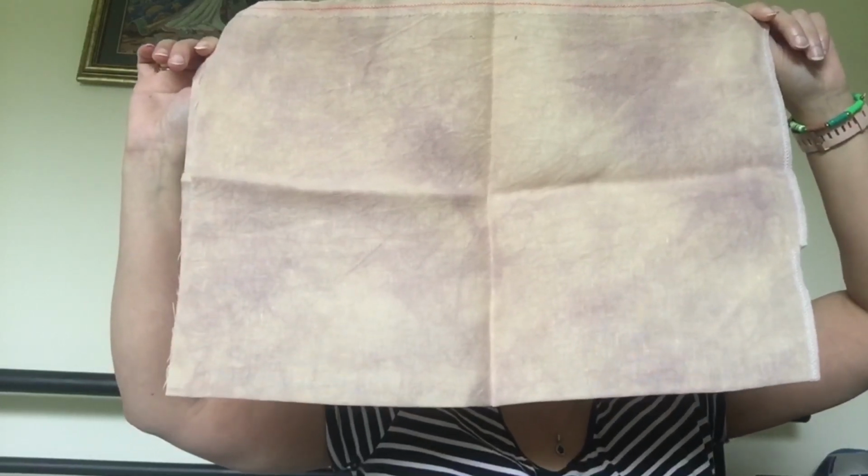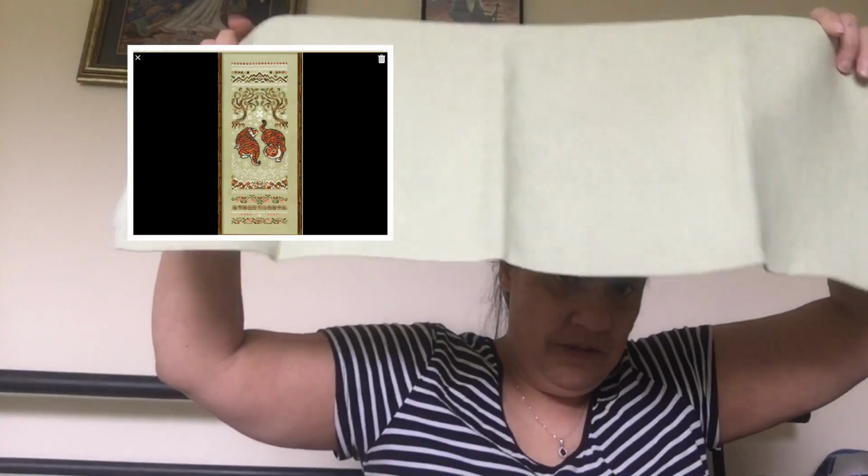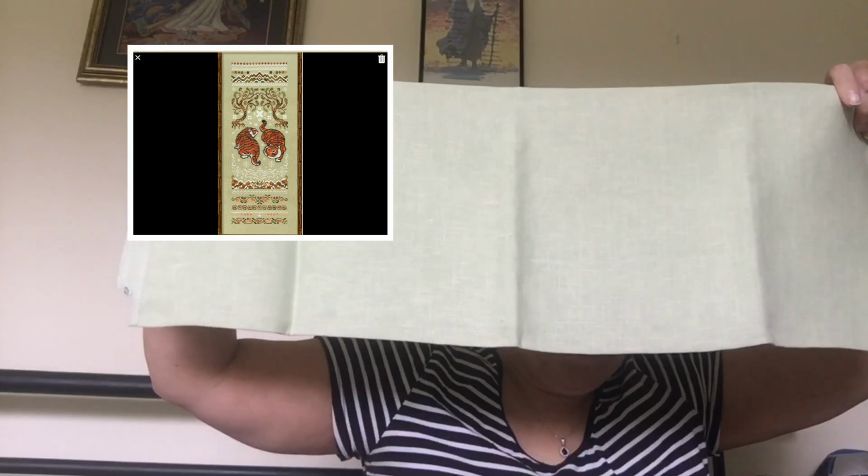So that's a really nice piece. And then I got this from Number 12 Stitch Co. It is a 32 count, and it's called Spring Fling. And this is going to be really nice for some of my Our Forest embroidery pieces.